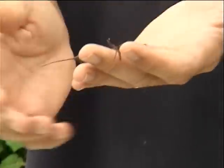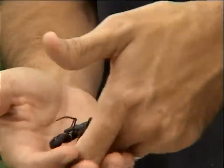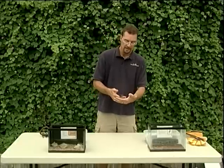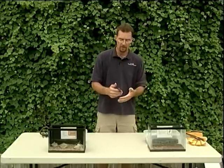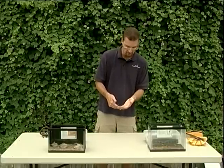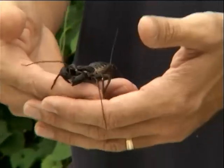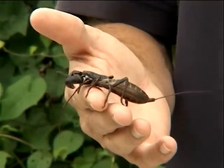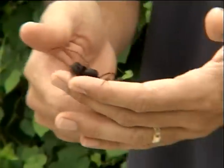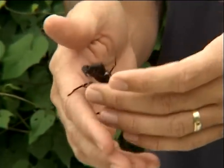Rather, it has a ball that is full of an acidic liquid at the end of its abdomen. When it feels threatened, it will take a little bit of that acidic liquid and place it on its tail. And it'll use its tail to whip back and forth and try to throw the acidic liquid into the mouth, the nostrils, and the eyes of whatever's attacking it. This animal is completely harmless. They can't sting, they can't bite. This animal right here is living proof that just because something is ugly doesn't mean it's bad.